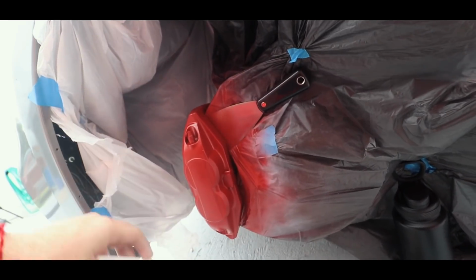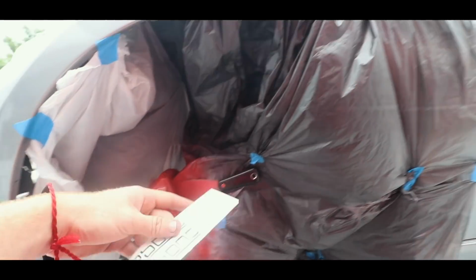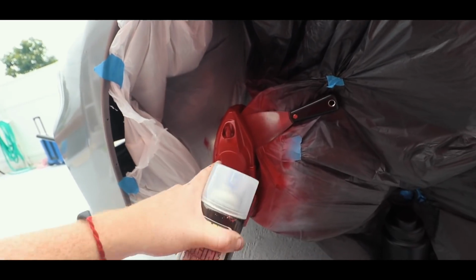And I don't think I've said it, but this is actually Akebono, so I went ahead and bought the stickers. The big ones go in the middle or in the front. The little ones go in the back. I'm honestly so glad we started in the front because the rears are gonna be so much easier. But yeah, once this dries up, I'm actually gonna put the sticker on and then we're gonna go ahead and use the clear while the sticker's on.